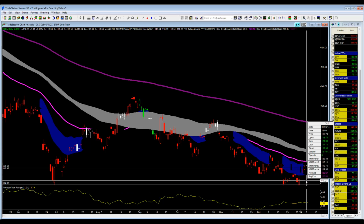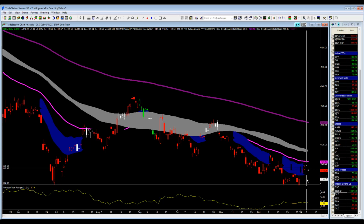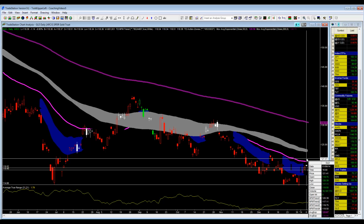Again, we bought at 116.05, right where I put my cursor, and took it up. It nailed that 50 exponential moving average. Look at yesterday's high. Yesterday's high was 120.39.